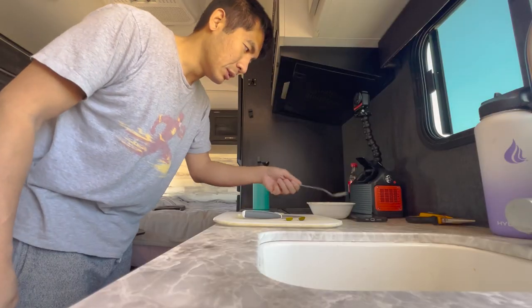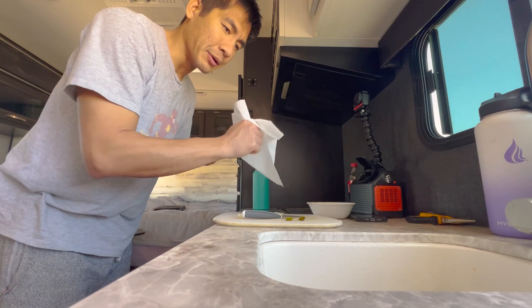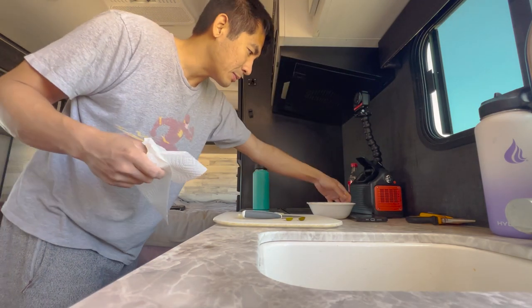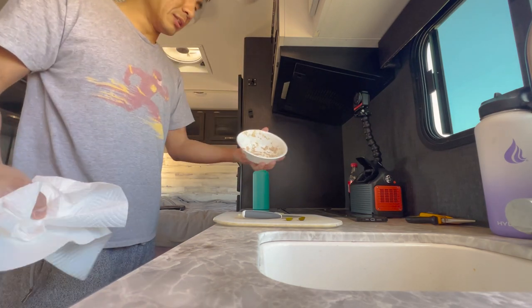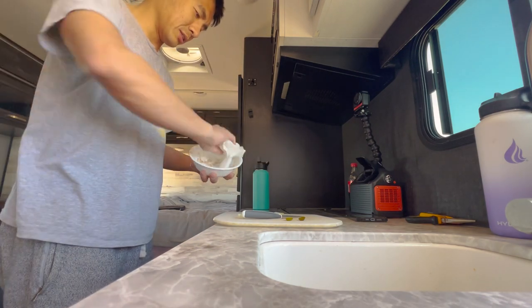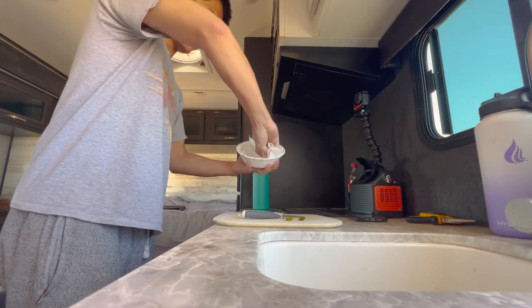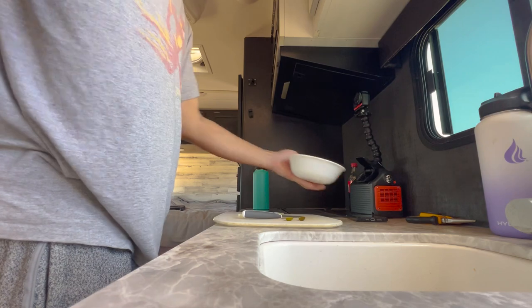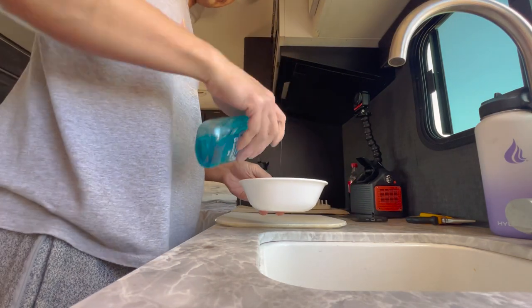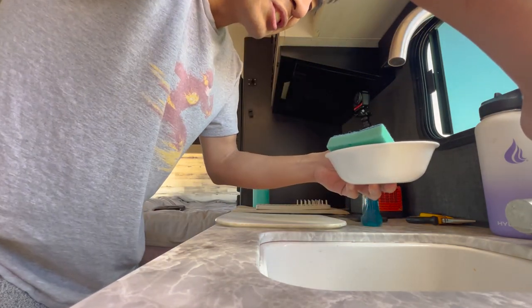All right, so I'm washing dishes while we're boondocking. The name of the game is to use as little water as possible for everything. So we got a bunch of tuna in a bowl here. I'm gonna wipe it with a paper towel first before I wash it. Okay. Really, really conservative with the water.